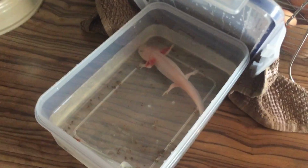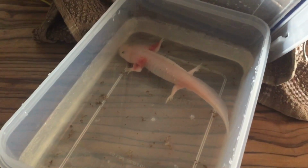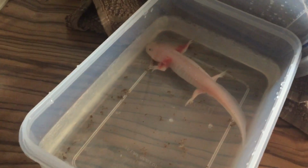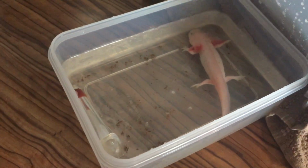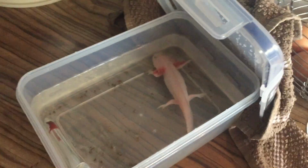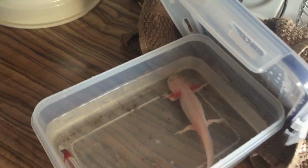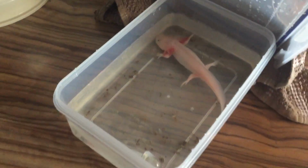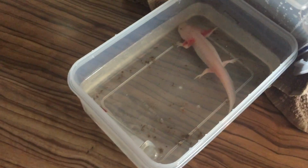So this is my axolotl Fritzy. Fritzy has been spending the last week or so floating bottom up in his tank. His tank's about 150 litres, although it's relatively shallow, as axolotls do like their water quite shallow, not too shallow though. So he's been fridged, and he's been fridged for coming up for 24 hours now.